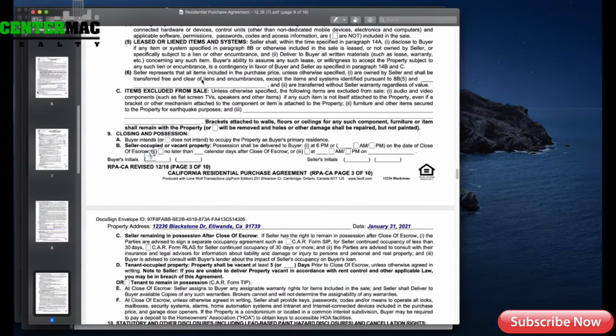But if the buyer does not like it, then there is a provision in here that says buyer's ability to assume any such lease or willingness to accept the property subject to any such lien or encumbrance is a contingency in favor of buyer and seller. So the solar panel is a contingency for not only the buyer but also the seller. So if the buyer does not want to assume, then the seller can say, I want to cancel the purchase contract. Now, if the buyer does not want to assume, the buyer can always say, I want to cancel because I can't assume or I don't want to assume. So both sides have the same contingency. Okay. So really, you don't have to add anything to the addendum because this is the standard purchase contract.